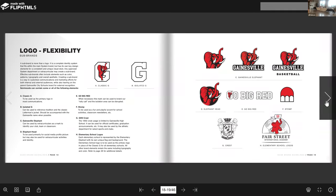And so you see that on the top row is the basketball. We also have the isolated G, which is kind of in reference to a letter jacket. So you'll see that used more frequently in kind of a reference to tradition. And it should always be accompanied with the word Gainesville. But we feel like that's a way to honor that letter jacket gene. We also have the gilded red, and of course we have to include the stomp. We won't be moving away from the stomp element, but now we have it digitally. That'll typically be hand-drawn, but we have it digitally as well.